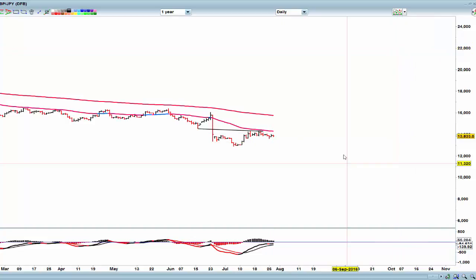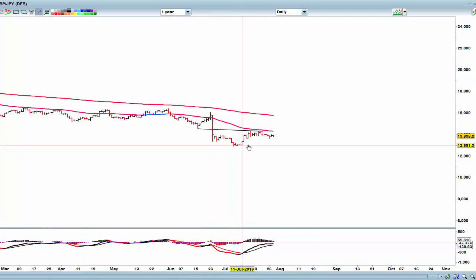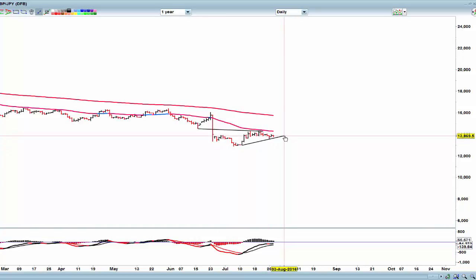Here we are. I've taken a long from down here because this is a decent level of support, at 800, and currently 35 pips up. Just looking to see if we can gain some momentum now. We've got the Bank of Japan meeting tomorrow and I'm looking to see if we can hold that low and start to at least go and test the 50 EMA.